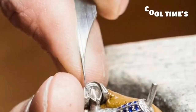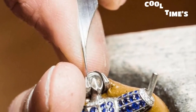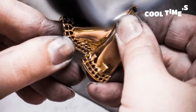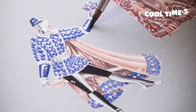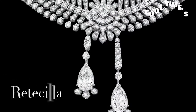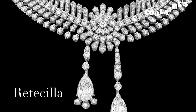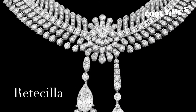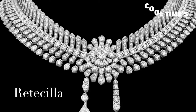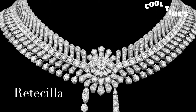The two clips are made of white gold, rose gold, yellow gold, black lacquer, rubies, colored sapphires, spessartite garnets, lapis lazuli, white and yellow diamonds, making it beautiful and stunning. Another piece in the collection is this elegant necklace with detachable pendants set in white gold, 2 pear-shaped TFL Type 2A diamonds of 6.60 carats and 6.31 carats.